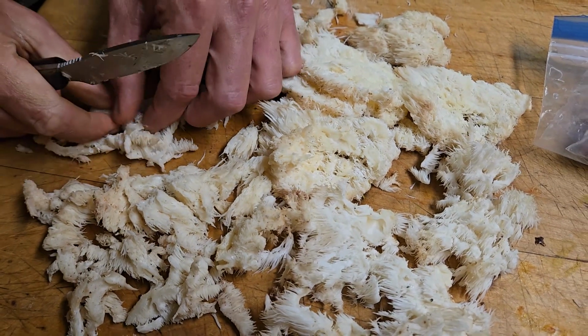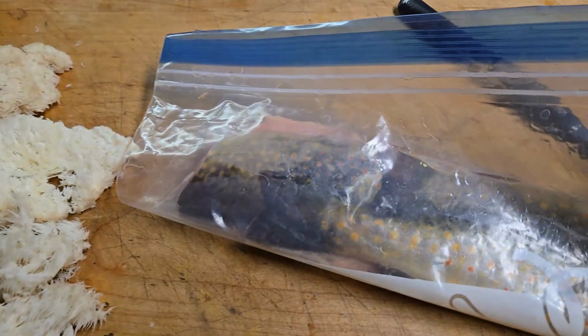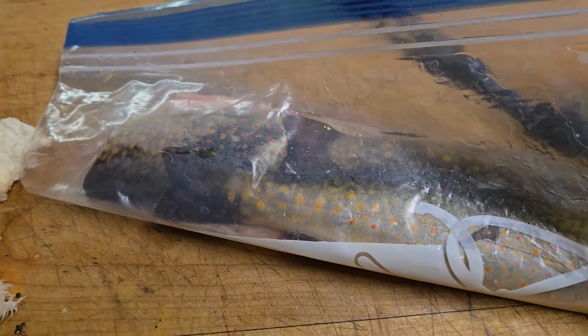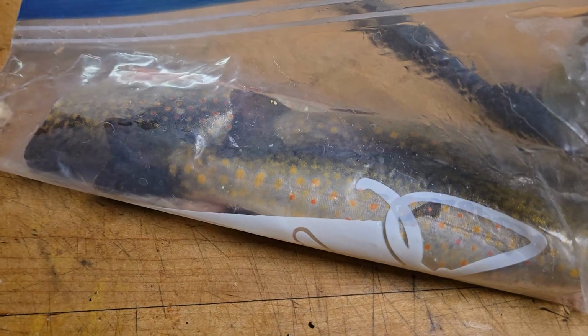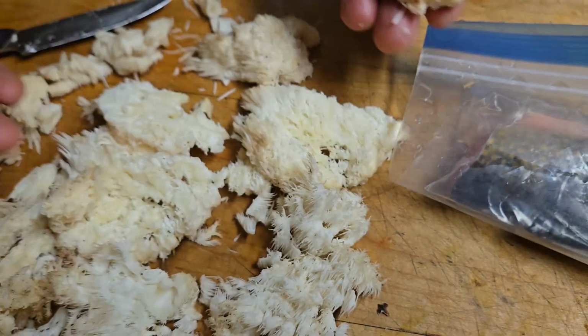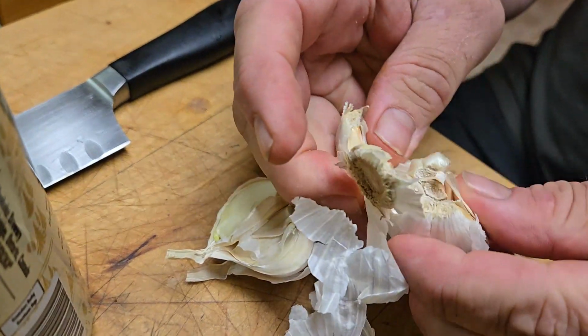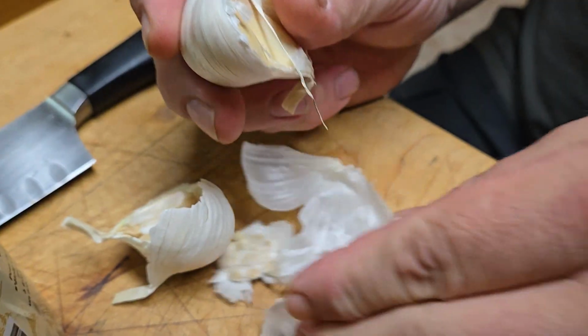Starting over here. The catch. Now we're doing the cook. So we had a good mushroom day. So we got a pile of these hericiums. Meester caught some trout. Pretty nice. Natural creek specks. Hericium steaks, buddy. Yeah, pretty much. Woo! And some store sausage. Garlic. Gotta have some garlic in there.